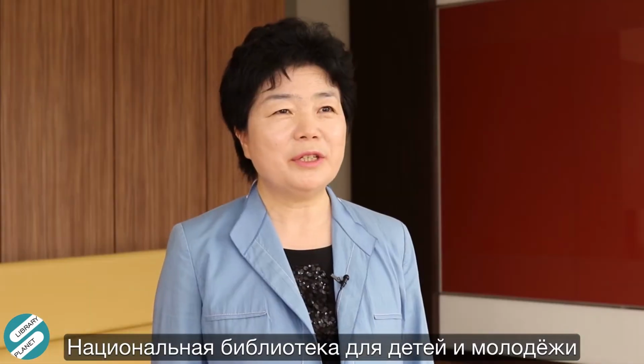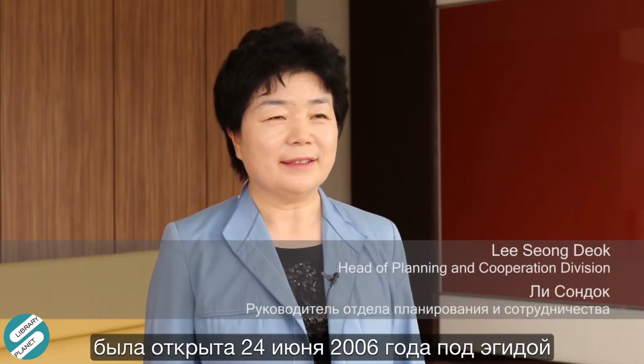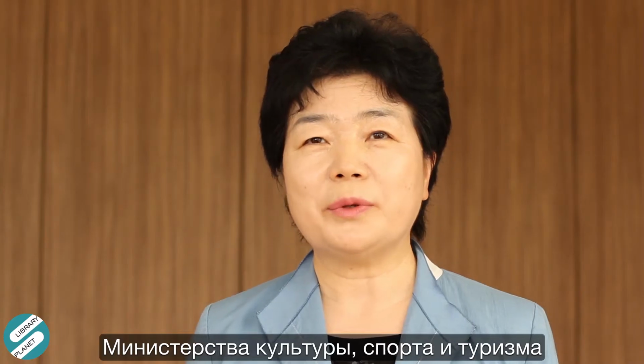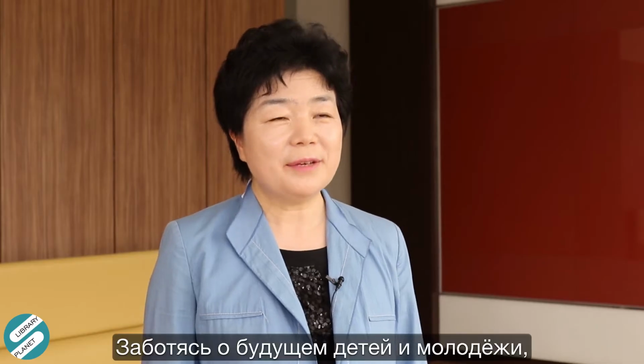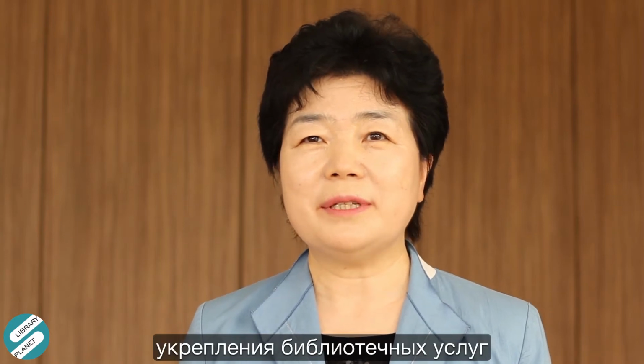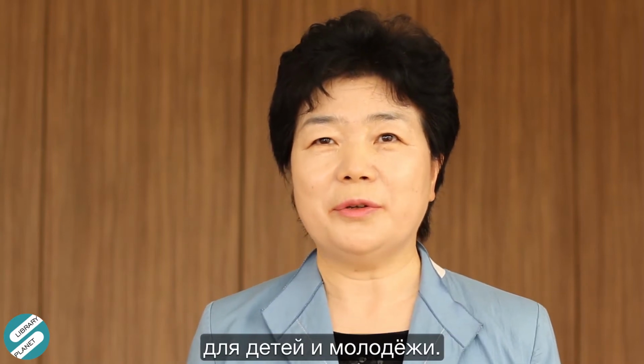The National Library for Children and Young Adults was established on June 24th, 2006, under the Ministry of Culture, Sports and Tourism and also under the National Library of Korea. Under the vision of opening the future of children and young adults, the NLCY has been putting a lot of effort into reading promotion and strengthening library services for children and young adults.